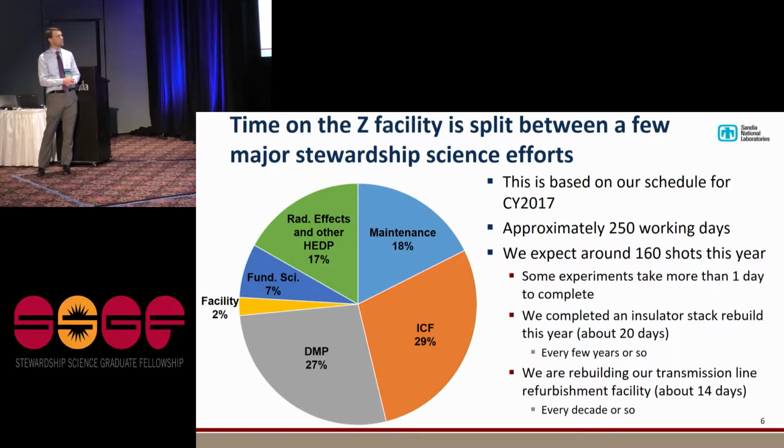So this is a breakdown of our 2017, the current year, allocation on the Z machine for shot days. We start off with 250 working days in the year, and for this year we expect to get about 160 shots. And you can see that the working days are broken up. There's about a quarter of the time, a little bit over it for ICF, and similarly a little bit more than a quarter for dynamic material physics. And then radiation effects and other higher energy density physics, that's the other big stewardship science area that we work in.